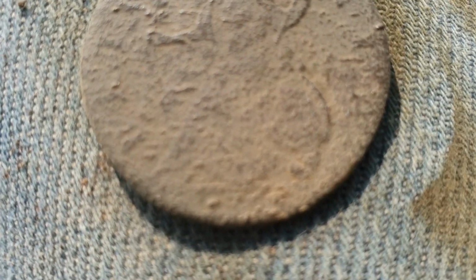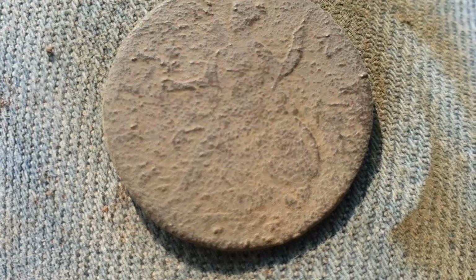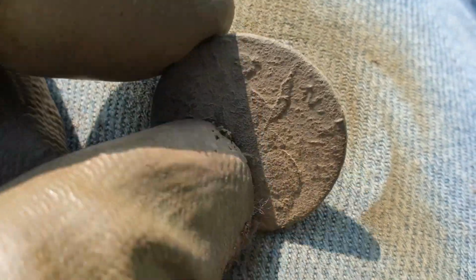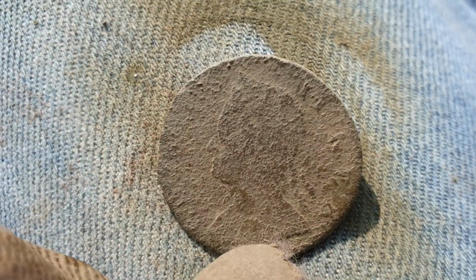Can you see the date on that? I can't make out the date. I think this was 1770ish. I'll have to check that though when I get back. But yeah, that's not bad.